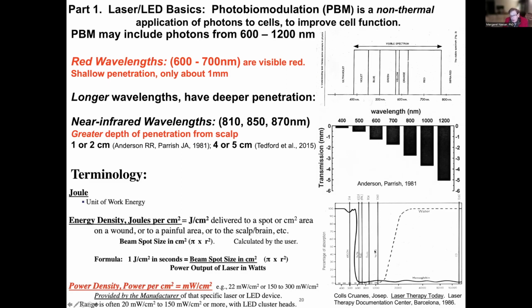And then if we go too high at the other end, greater than 1200 here, the photons will be blocked by water. And that includes water in the skin, etc. So we're basically going to be working with 600 to the 800s or maybe 1000 or so, just so you get that idea. I'm not going to get into the terminology of joules. Joules is a unit of work energy. You probably studied that a long time ago, physics in high school, etc. But we don't have time to get into that today. But it is the basic language of how you talk about how much energy you delivered with your device, with its LEDs or laser.